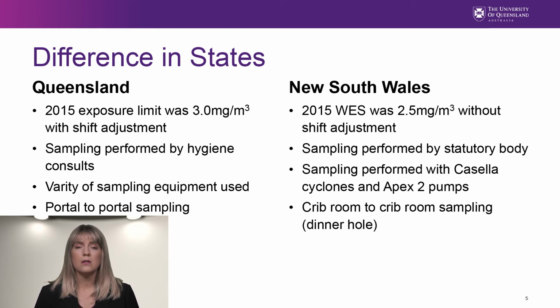Coal Services uses the Casella-Higgins dual type cyclone-elutriators. Queensland uses both the Casellas and SKC. The SKCs were found to be oversampling by 30%, so the flow rate was changed from 2.2 liters per minute to 3.0 to compensate for this difference.